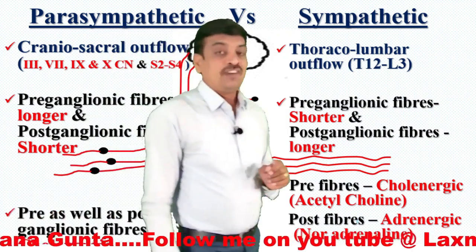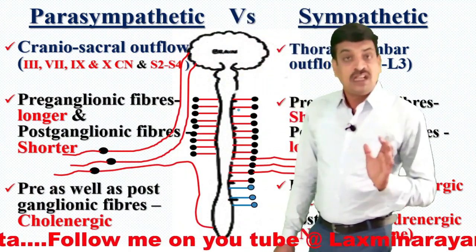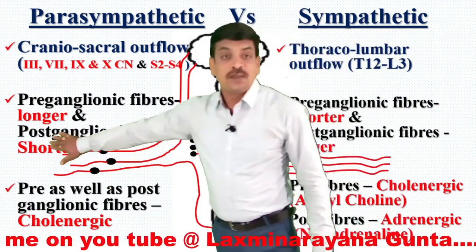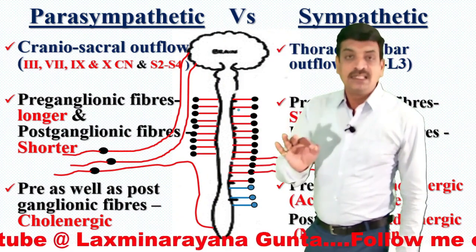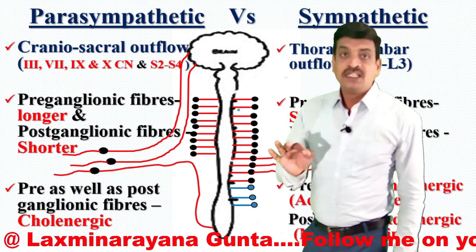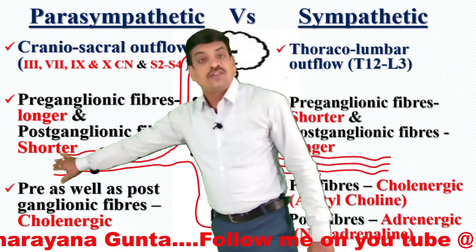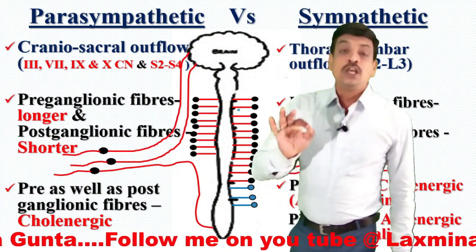Whereas in the parasympathetic nervous system, both the preganglionic fibers and postganglionic fibers use acetylcholine as a neurotransmitter. That's why both the preganglionic and postganglionic fibers in the parasympathetic nervous system are called cholinergic.